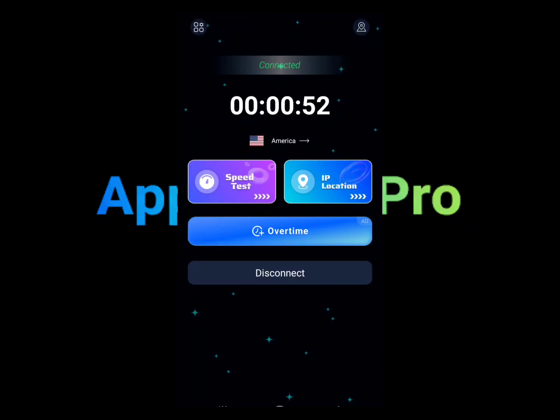A similar VPN that I've reviewed earlier. All of them are pretty much the same. Once you've opened the application, it will pretty much show you connection. It will ask for connection right away. You just tap on connection request and the VPN will be connected in no time.